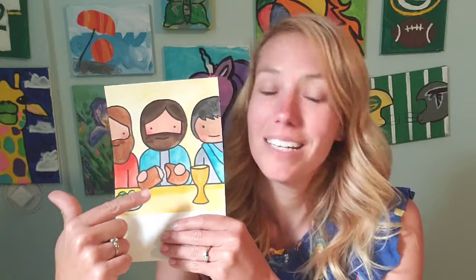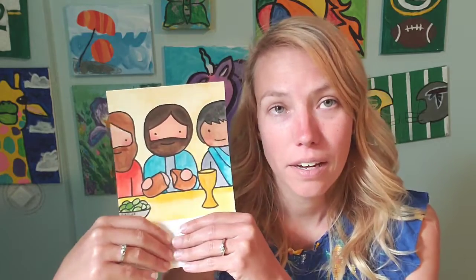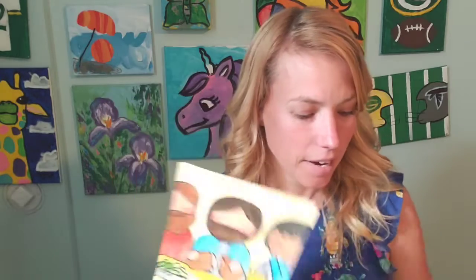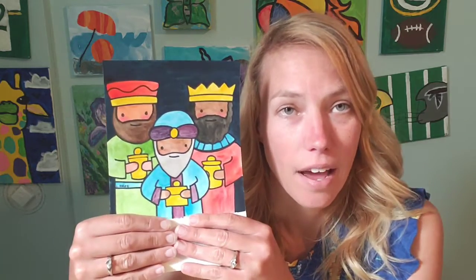And so she tells me the idea of what she wants for the painting, and then I brainstorm some ideas, and I look for pictures on the computer to help me lay out whatever illustration I'm going to do. And then I sketch the idea, and I go ahead and trace it with a marker, and then I add the watercolor to color it in.